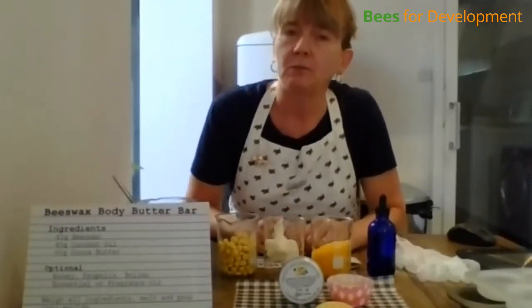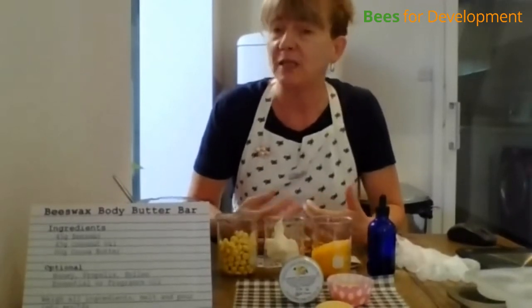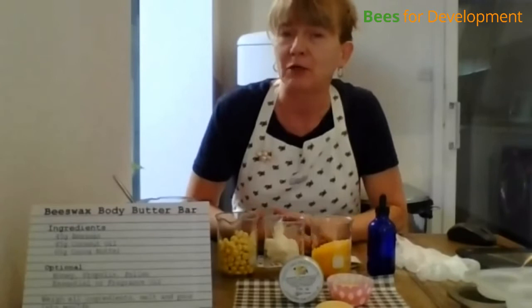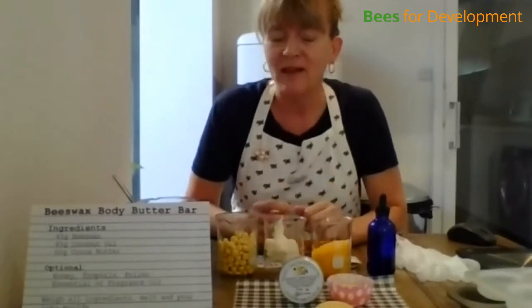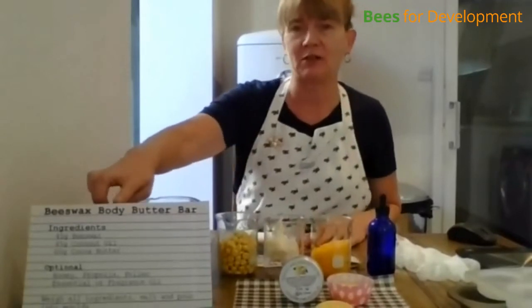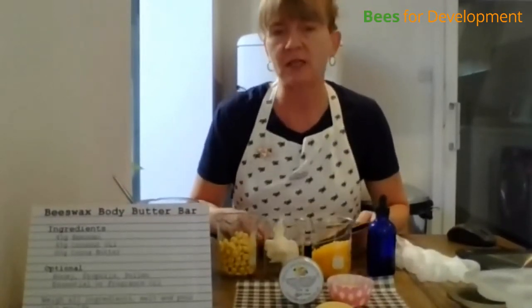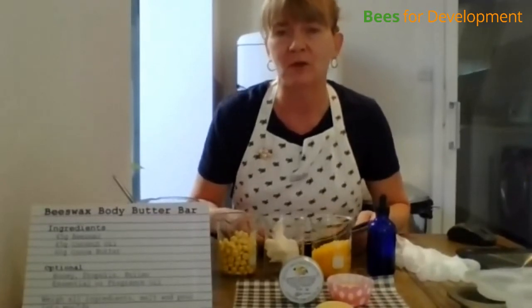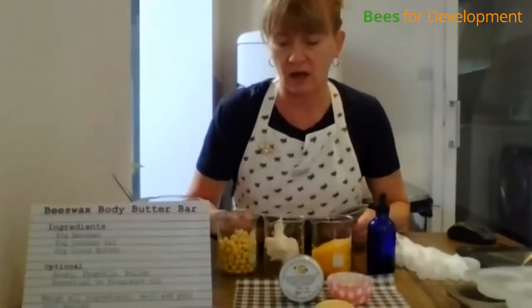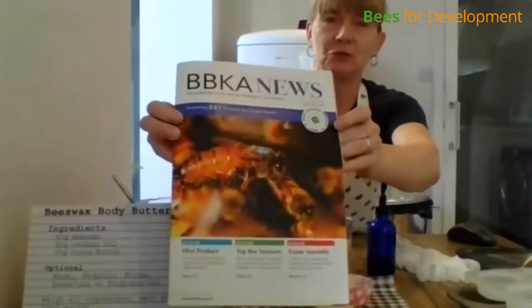So what I'm going to show you how to make is a beeswax body butter bar. And I have the recipe just over here. I think you can see. This recipe first appeared in BBKA News, in October of 2019. And this is the issue.